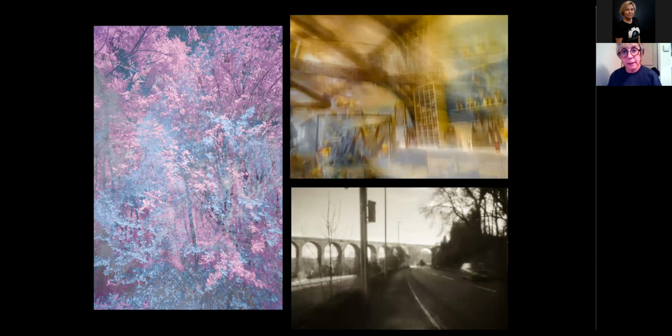Now, normally with an infrared filter, you convert into black and white because you can't really take a color image with them. But because I've used different film simulations, it's given me a little bit of color. So it's a little bit of an interesting experiment, that.